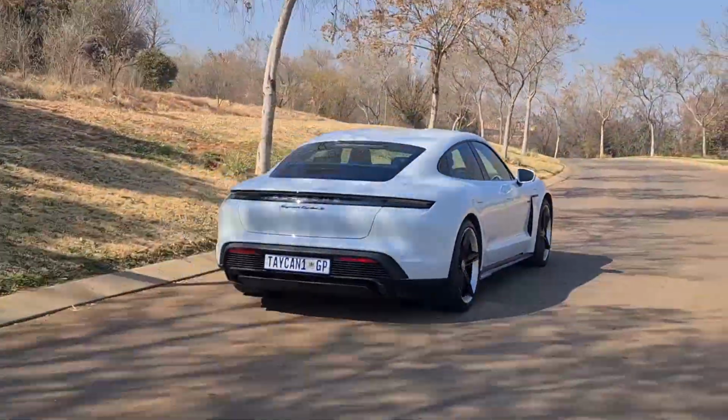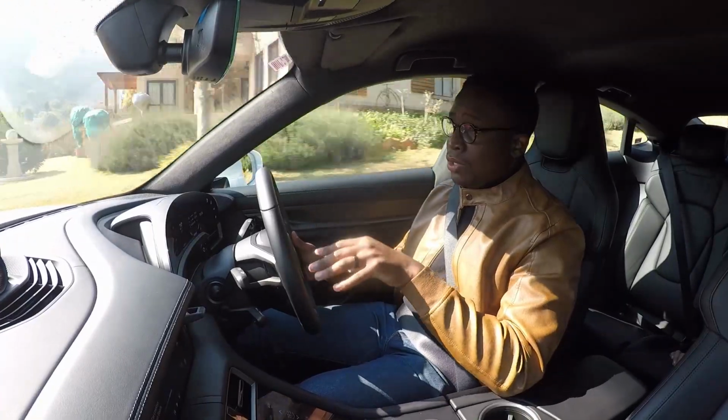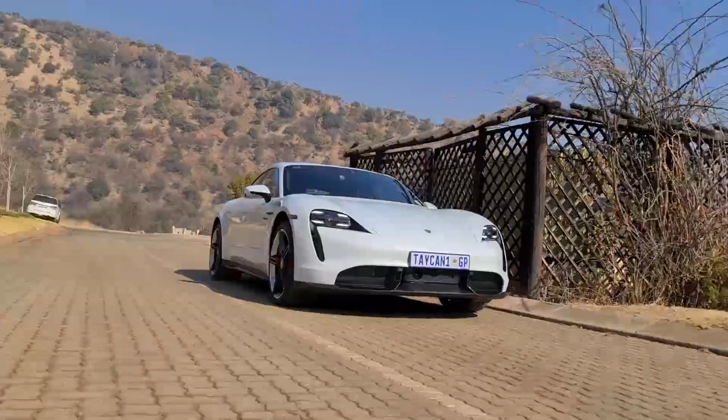In terms of range, you should get up to 412 kilometers on one charge in this vehicle, which is very good, and that should also mitigate any range anxiety that you would get in an electric car.